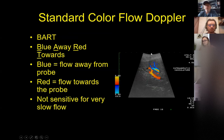So that means here's the surface of the probe. This is the near field right up in here. This is the far field. Notice in the near field you can see stuff. In the far field it starts to go away because the sound has been absorbed or attenuated the further it gets from the probe surface, right?